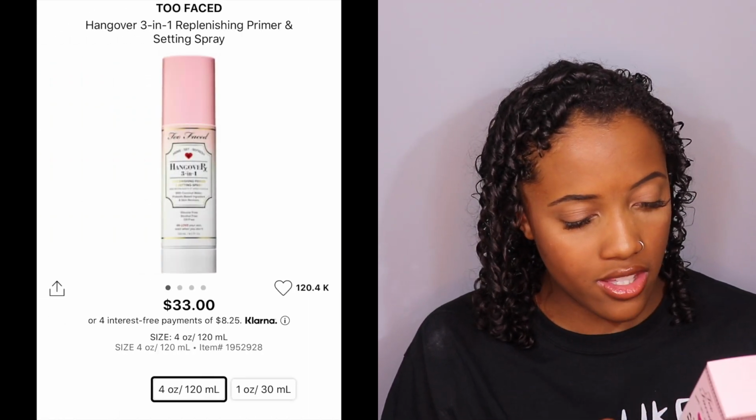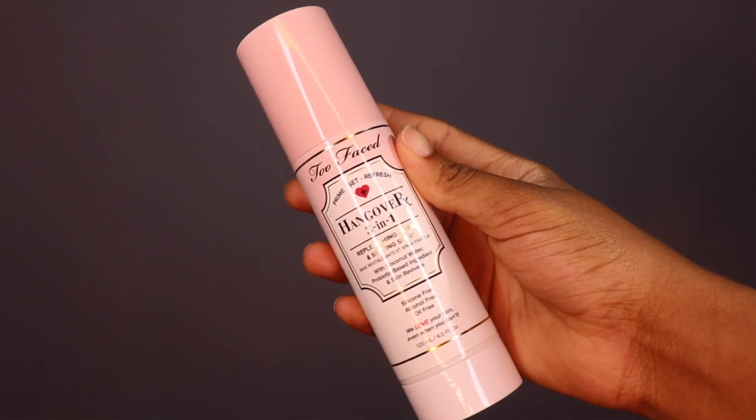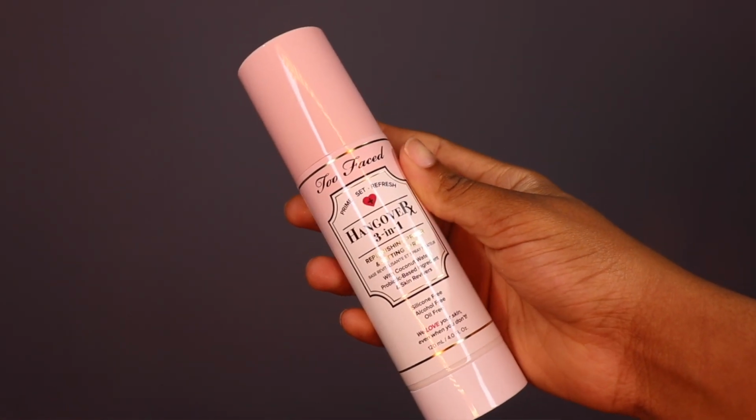I think I bought the Too Faced Hangover Primer in my last haul, and I still haven't gotten around to testing it out yet, but I wanted to go ahead and pick up the setting spray along with it. It just claims to be super hydrating. You can apply it before makeup, after makeup, and also to refresh. And this is a 4 fluid ounce bottle. It looks absolutely huge. Too Faced has some of my favorite packaging. It's just so cute. I have 8 setting sprays right now, and I just don't think that's enough. All the ones that I do have, I either have repurchased or they're about to be gone.